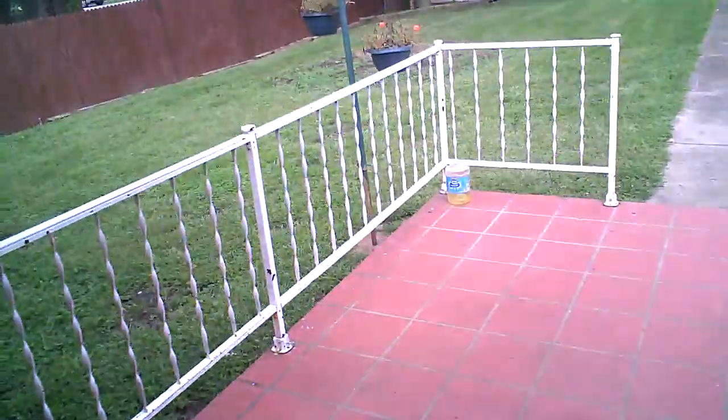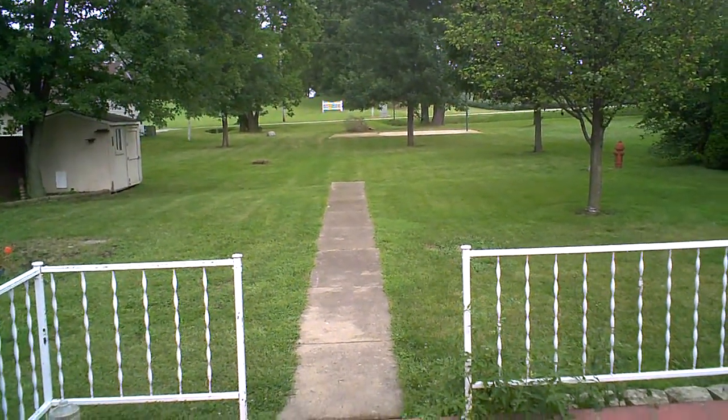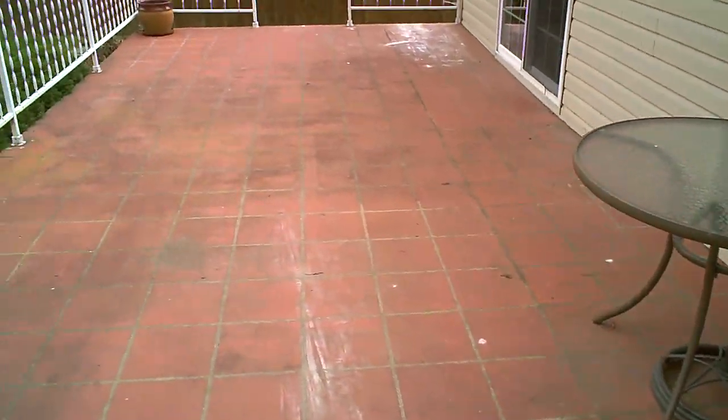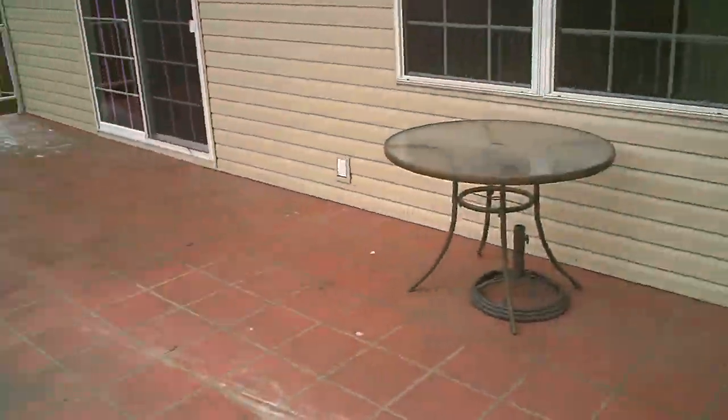We'll go outside to show you the large backyard that goes all the way to the street. Basketball hoop. Of course, nice big patio out here.